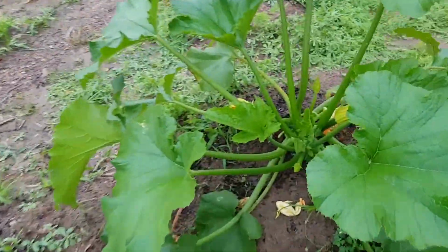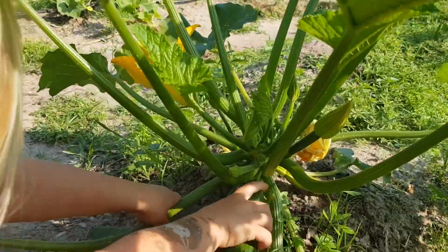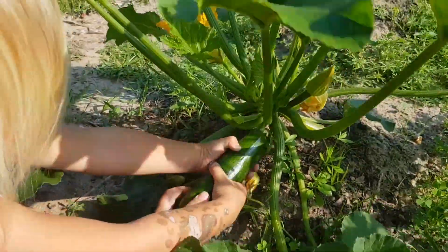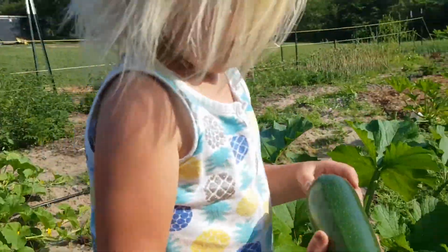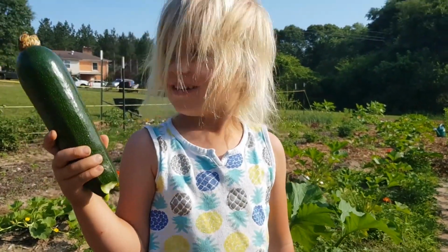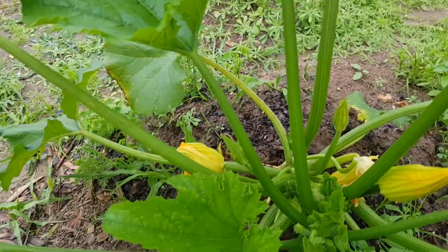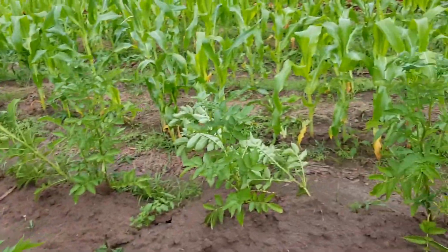We harvested our first zucchini from here today. Okay, so twist it like this. There you go. We'll hold it up. Look at that nice zucchini, our first one. And we have more flowers, so ones to come. Hopefully those will pollinate.